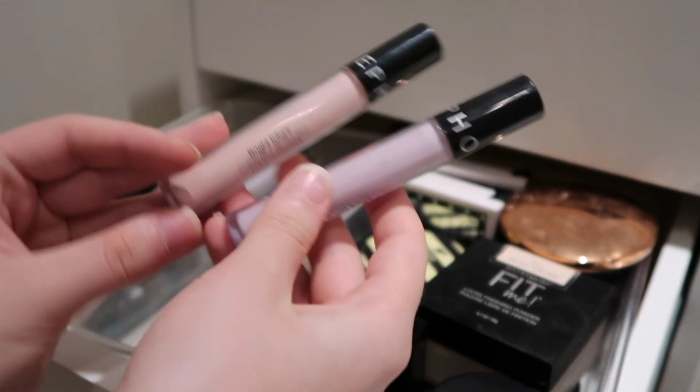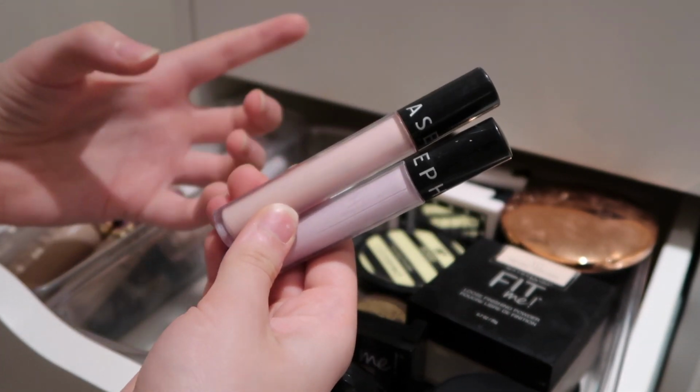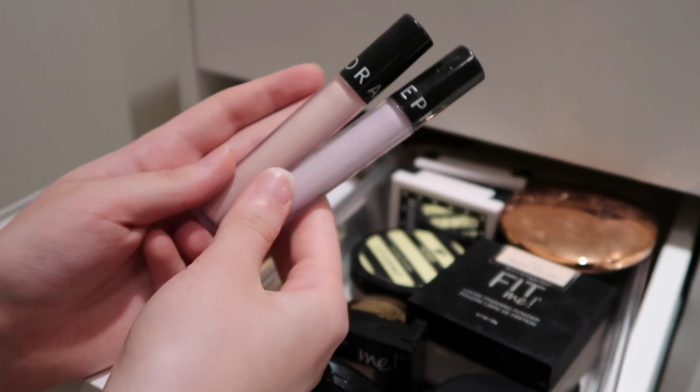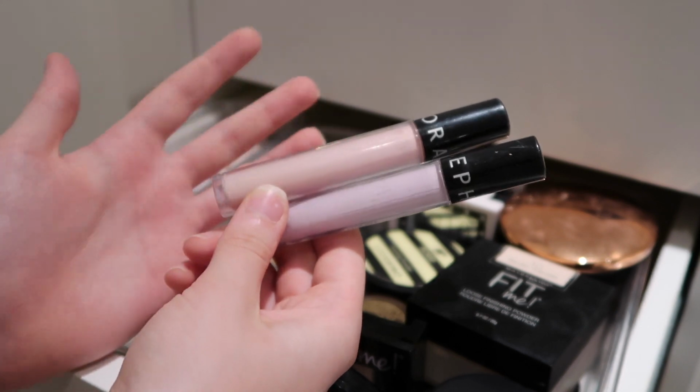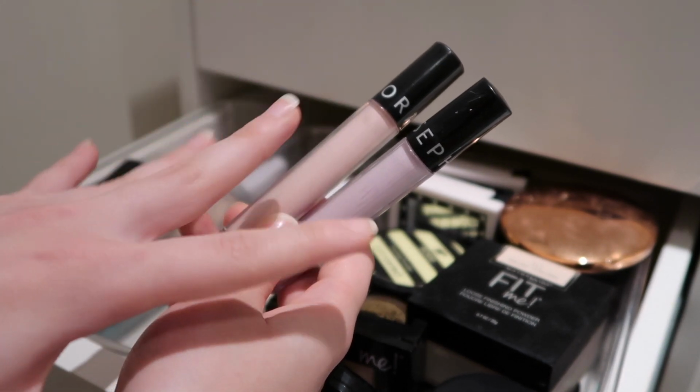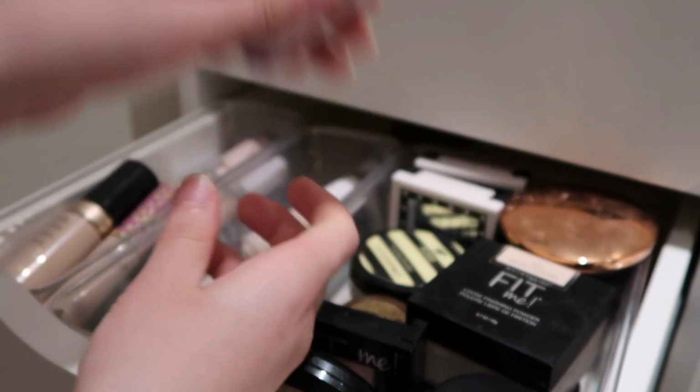Okay, now I have my color correctors from Sephora. These are like my favorite color correctors. I feel like this one is amazing at brightening the under eyes, and this one's really another good one at brightening the under eyes. I really just use whichever one I feel like on the given day. I don't think they really do anything that different from one another, but I am going to keep them around.